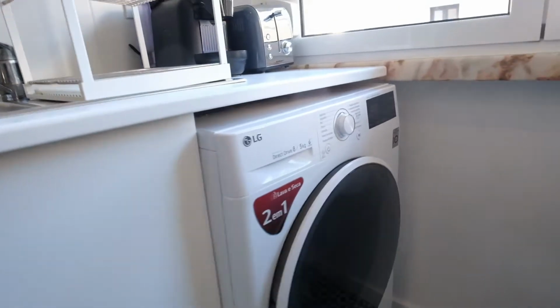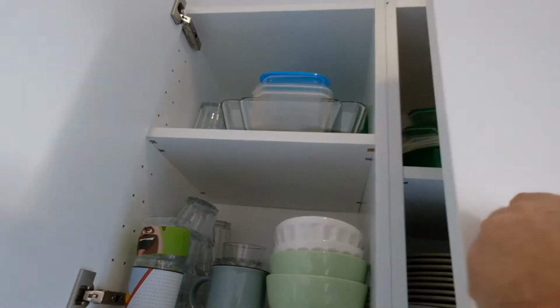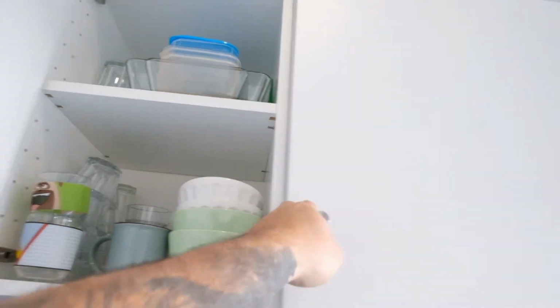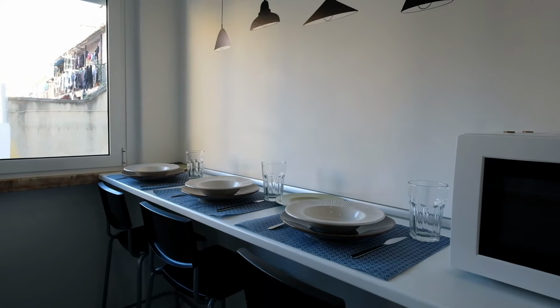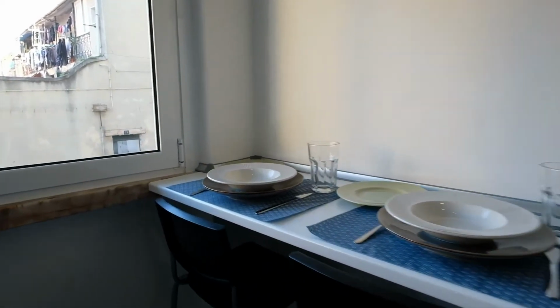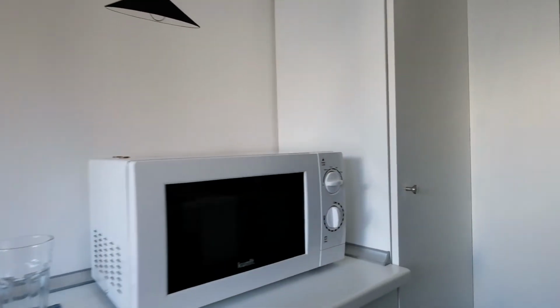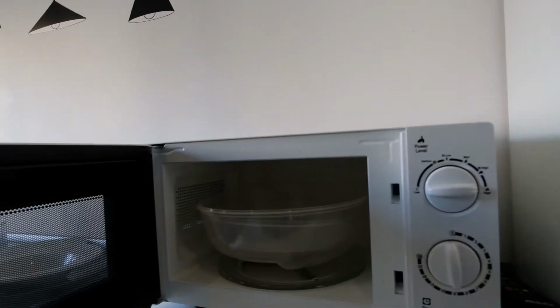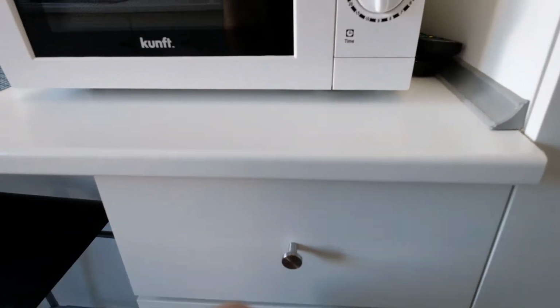And storage. Here is a washing machine. And have a look. Storage. Got everything you need. The glasses and everything. Right. Have this table. You can see. It's really cool. And here's the microwave. So more storage. This is a really nice place.